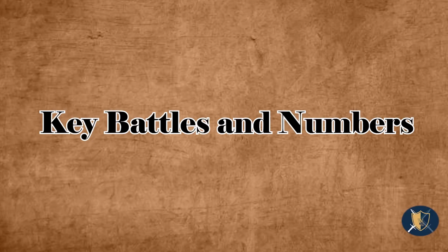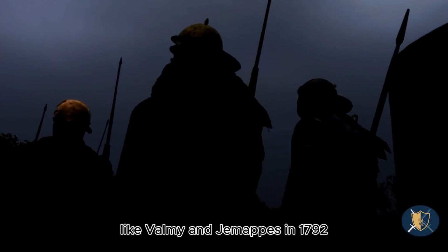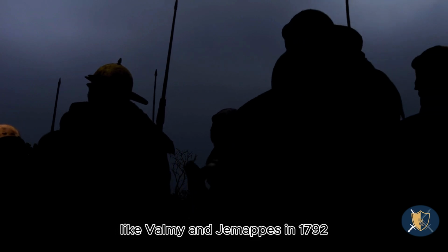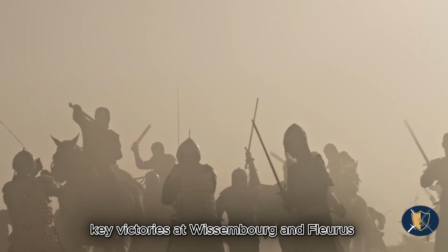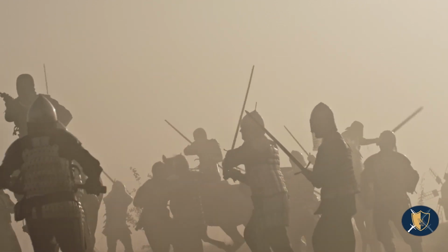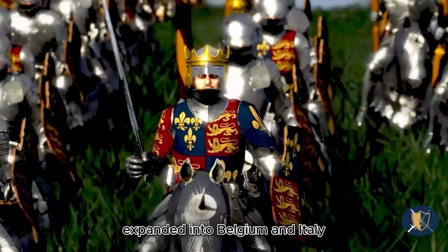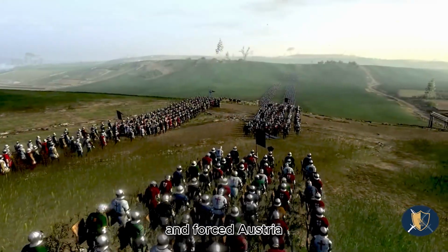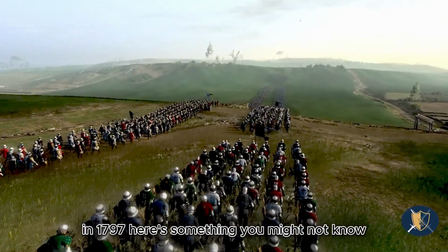Key battles and numbers. The War of the First Coalition saw notable battles like Valmy and Jemappes in 1792, highlighting France's growing strength. Key victories at Wissembourg and Fleurus secured French control over vital territories. By war's end, France had defended its revolution, expanded into Belgium and Italy, and forced Austria into the humiliating Treaty of Campo Formio in 1797.